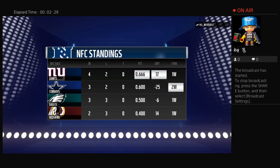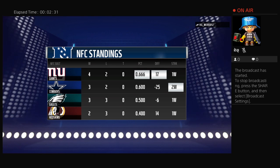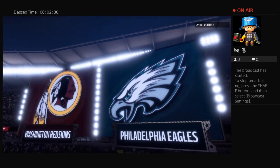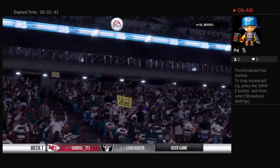Everybody, I'm Larry Ridley, and this is the NFL on EA Sports. Today's matchup features a very good defense. The Eagles are top 10 in fewest points allowed. They'll be up against the Redskins offense that wants to prove it can do some damage.